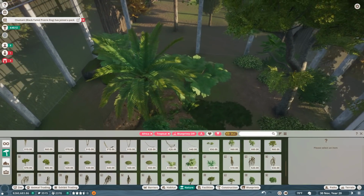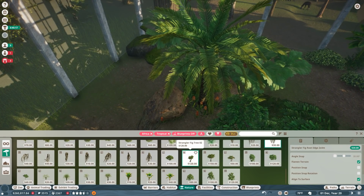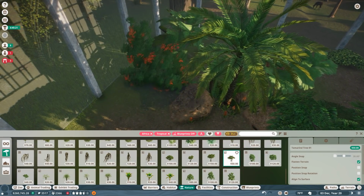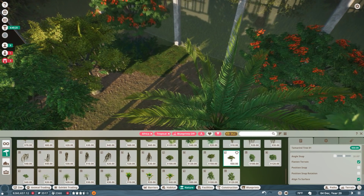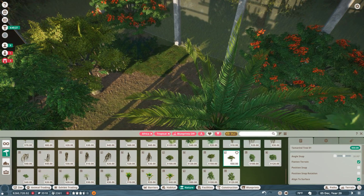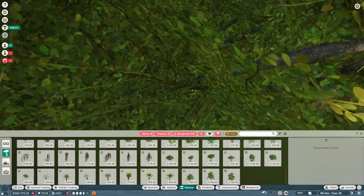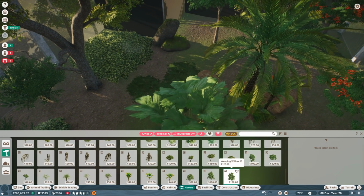So maybe what we'll do while we wait for the guests to actually start getting a little bit more education, because that is going to be the last thing left that we really need to wait on. Oh, look how pretty the tamarind trees are. Maybe while we wait for the guests to go ahead and get their educations, we'll come in and we'll just keep adding in more plants and having a grand time being able to play in the greenery.